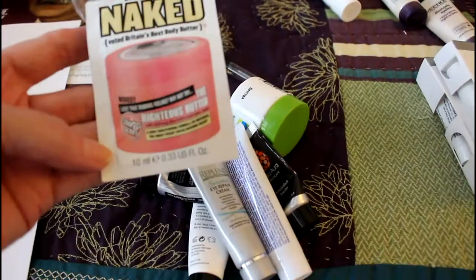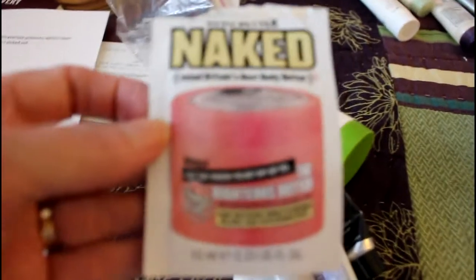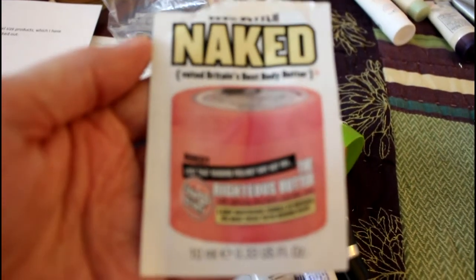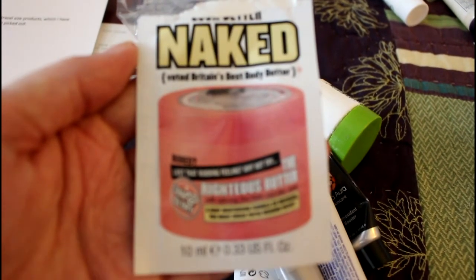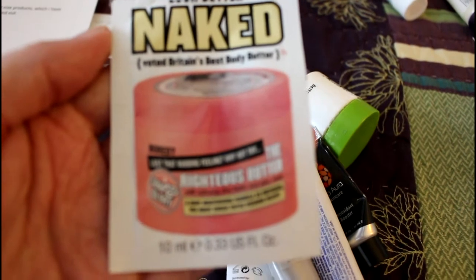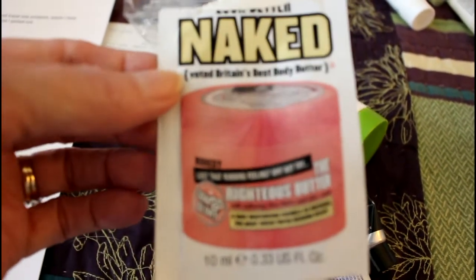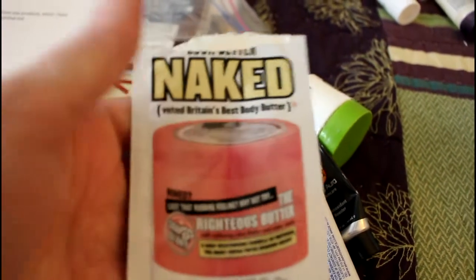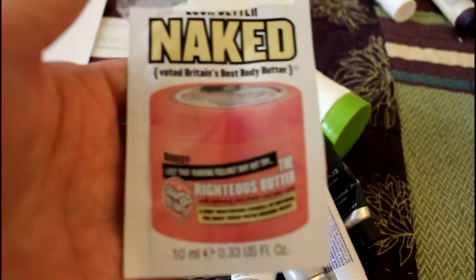So I added this Righteous Butter. This is by Soap and Glory. I'm sorry about that. So anyway, I really liked this. Like, I liked it enough to buy it if it's cruelty-free. I think Soap and Glory is cruelty-free, so I'll probably be picking this up at some point when I run out of the 8 million body creams and body butters that I already have. But yeah, I think Soap and Glory might be cruelty-free, and if it is, I liked this enough that I would love to buy it.